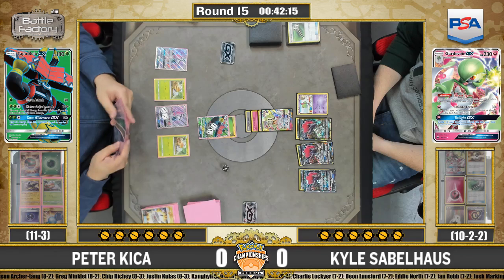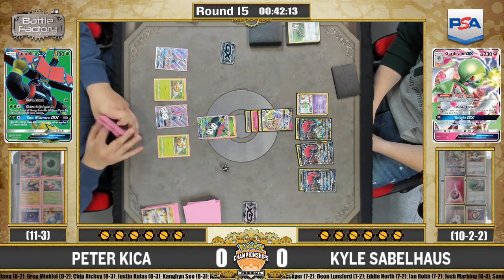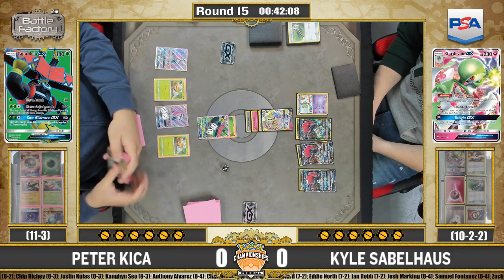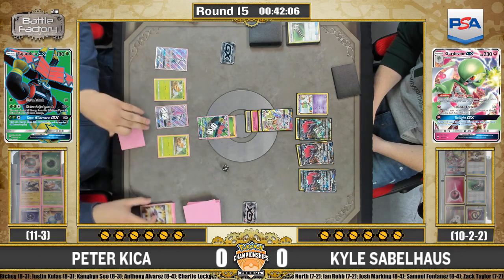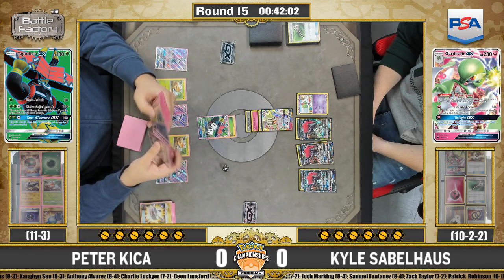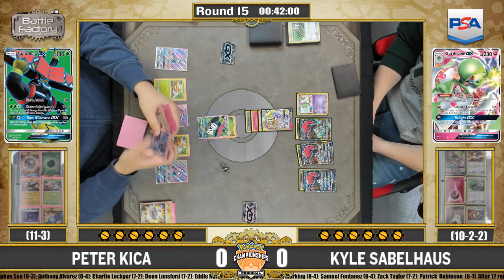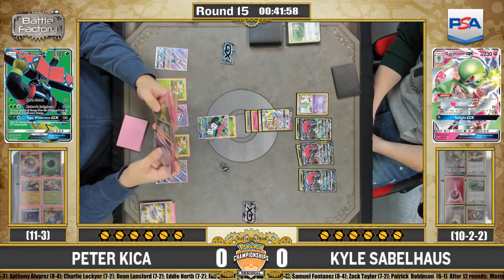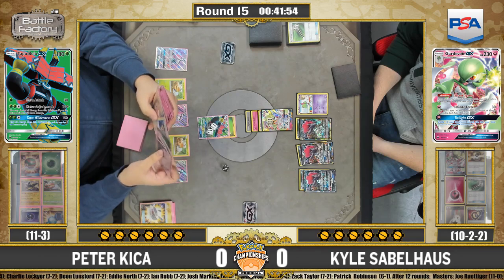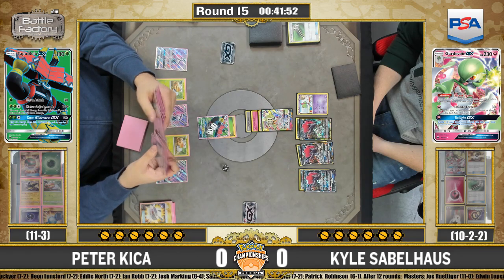Yeah, 120 is still fine though, because Kyle is the one doing the first damage here. He does have that Lele on the bench with damage as well. Peter is not playing any copies of Parallel City, it's just Kyle. Yeah. So he doesn't really have a way to remove that Lele with damage off the bench. So if Kyle can just set up a couple of easy knockouts throughout the rest of the game, he's going to put himself into a clear victory path, especially for when he gets that second Gardevoir GX up.